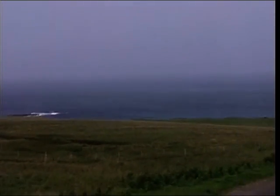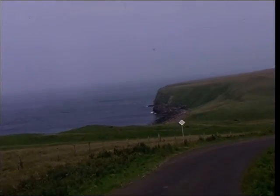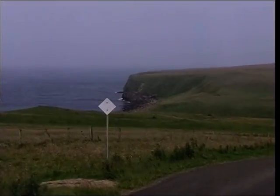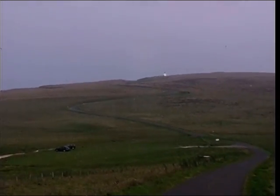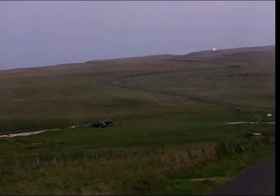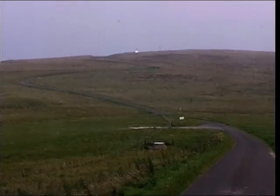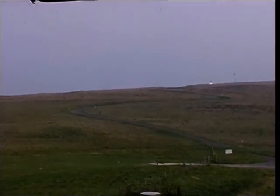And this is your Duncansby Head. Which is the John O'Groats, because John O'Groats is the town that's just back behind us. So we're now heading for the northeasternmost bit.